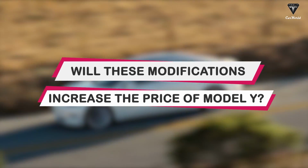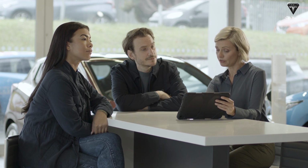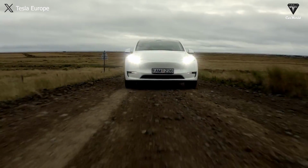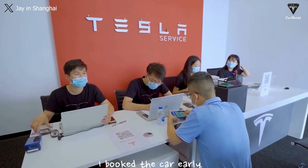So, will these modifications increase the price of Model Y? Fortunately, these new changes don't incur any additional costs for customers. When the update was announced over a week ago, Tesla's China Model Y design studio indicated that customers in China could receive the updated vehicles within 2 to 6 weeks.